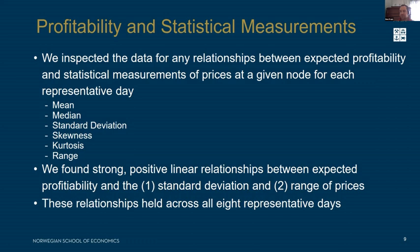And we found very strong positive linear relationships between the statistical measures of spread, the standard deviation and the range of prices, and profitability. These relationships held across all representative days. Now, that obviously makes some intuitive sense. We're talking about storage resources that want to buy low and sell high, right? To do that, you want a big price delta. So it makes a lot of sense that statistical measures of spread actually lead to higher profits if that's your strategy of making money in this market.